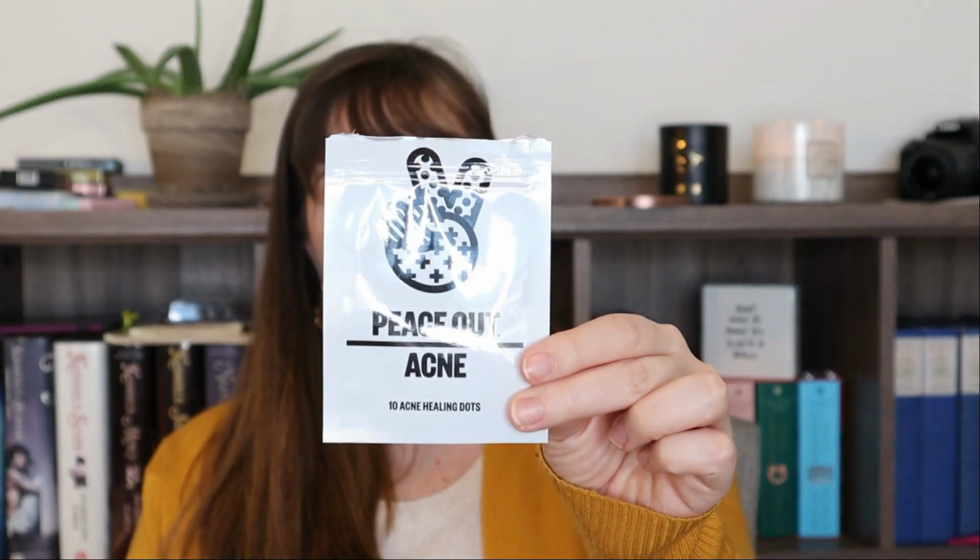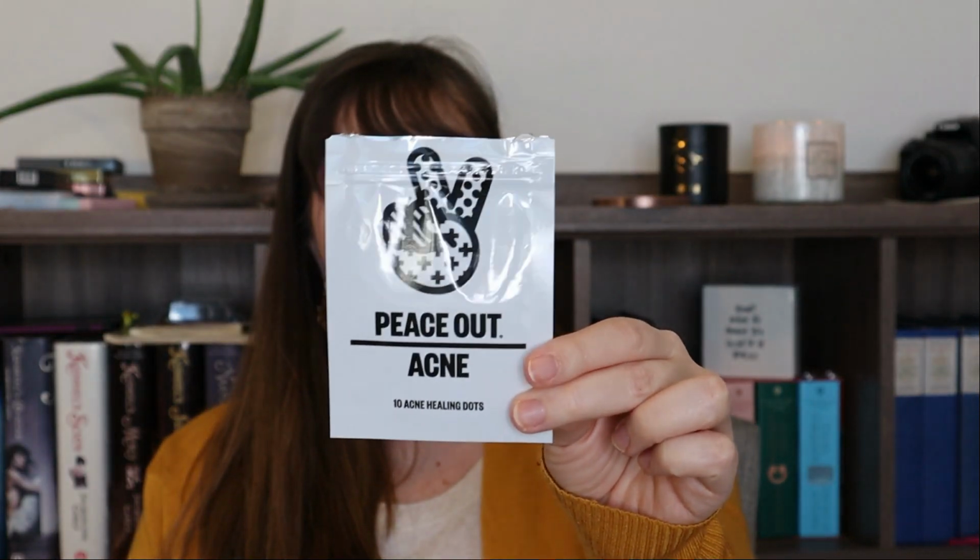Sticking along with skincare, we'll go with this right here. These are the Peace Out little acne dots. I struggled with these to find the way that they were most effective for me. So I don't think that I really benefit from whichever ingredient is in here. I feel like it's salicylic acid. If I'm wrong, I'll make sure to put it along the bottom. But I don't think my skin responds very well to that.